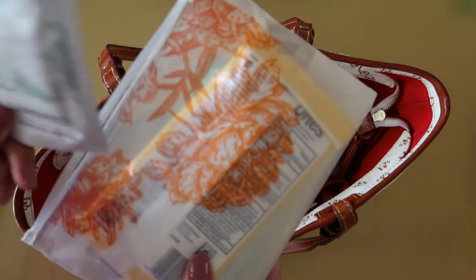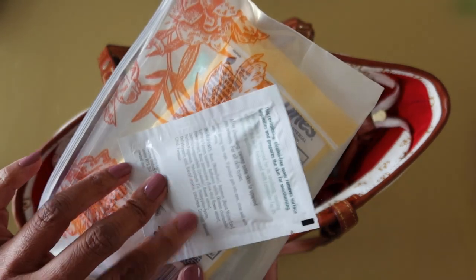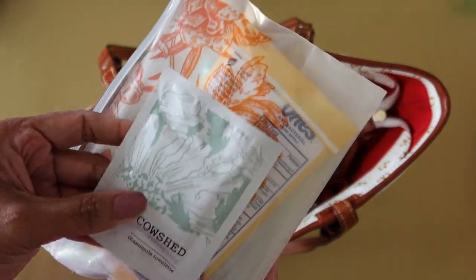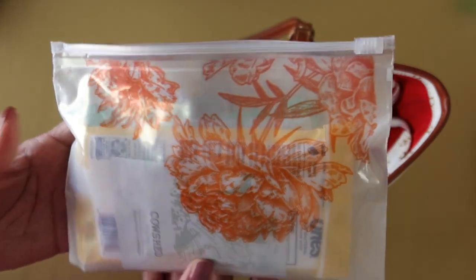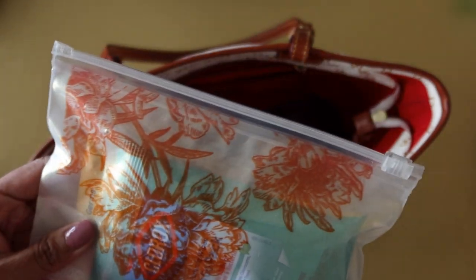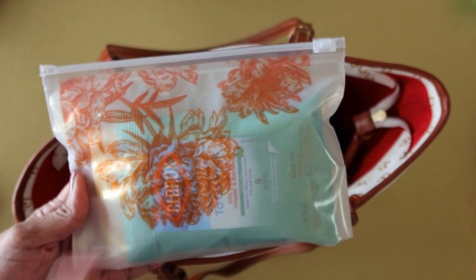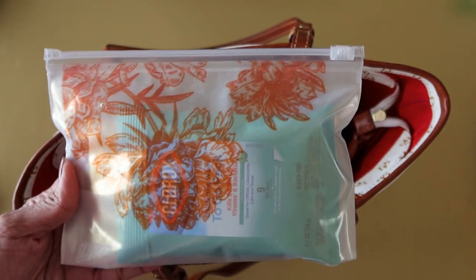And there's another little wipe in here. This is Cowshed, a little towelette I think I got free in something. I never used it, so I just threw it in here, so when I do need a little wipe or something, I have it available. And this is a little zip pouch by Ziploc. I think they were on clearance at the grocery store, so I bought a pack. I think they come in like a 5-pack or a 6-pack or something like that.